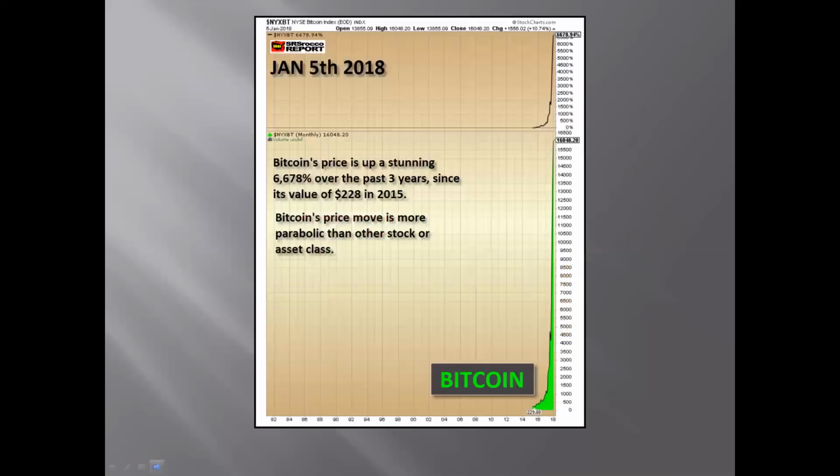Now, the second to last chart is what I call a real bubble. And I think I'm going to get some negative feedback on this, but I hate to be the party pooper of the cryptocurrency enthusiasts and investors. Listen, you want to invest in cryptocurrencies? I have no problem with that. If you're good at getting in and out, making money, hey, that's great.